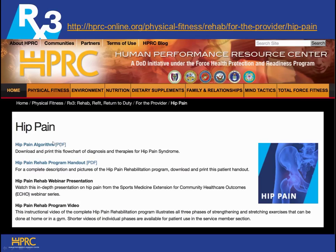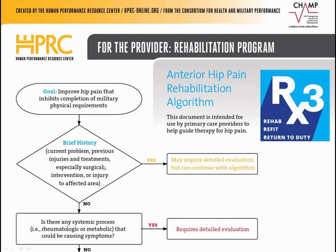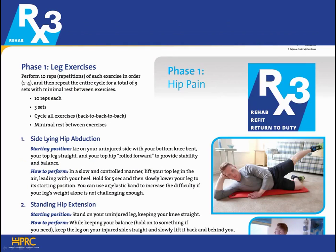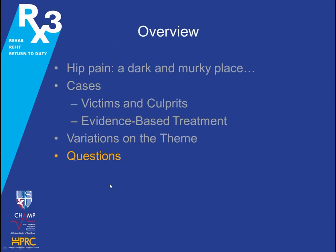Here's your cheat sheet. Here's your main page for hip pain. You can look at the hip pain algorithm, which we've looked at several times. We can look at the rehabilitation program in PDF form, or we can look at it on the video side, or we can go back and watch this lovely webinar and look at these slides again. There's lots of things we can do. Remember, as you're working through the algorithm, to go through carefully and look at what you're doing. Make sure you're looking closely at decreased hip internal rotation, because that's not a good thing.